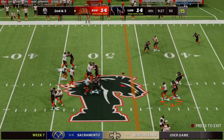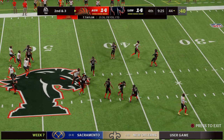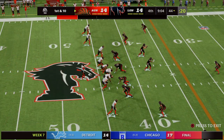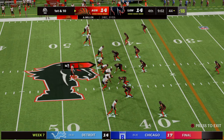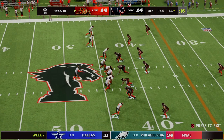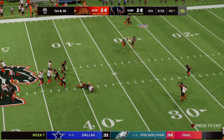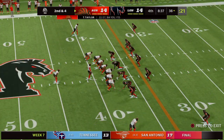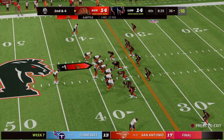From midfield now, here's Taylor. Got his man, complete over the middle. That's Miller. On first and 10, it's Taylor. Completes it to the tight end, Kittle. A gain of 6 there on first.